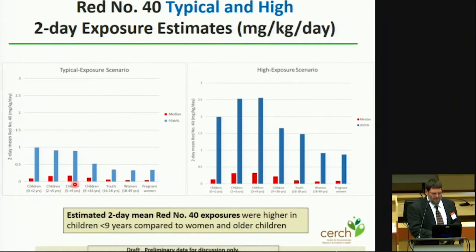So again, this is for Red 40, and this is just comparing our typical exposures to our high exposures for the 2-day estimates. And just kind of the take home from this is just to give you a sense of the difference and the impact of the assumptions related to our typical and high exposures on our estimates. If you compare the typical to the high, you can see there, maybe a couple of factors lower. And you can also see that there's a pretty big difference between the median exposures, which are in red for each scenario, versus the 95th percentile for each distribution.